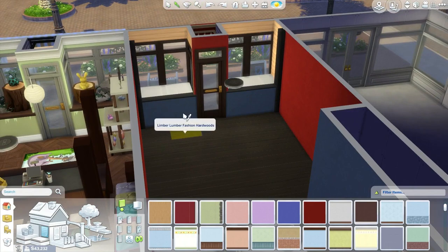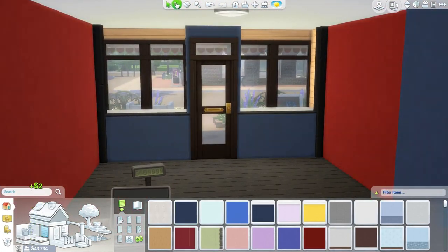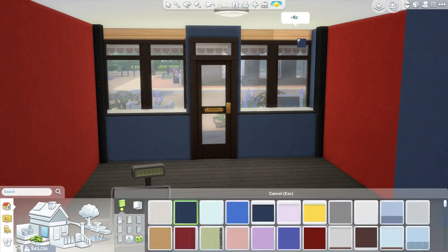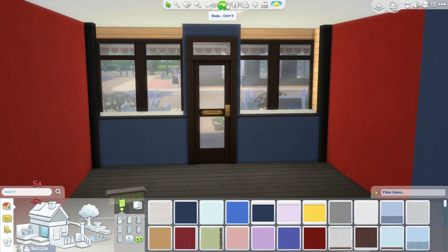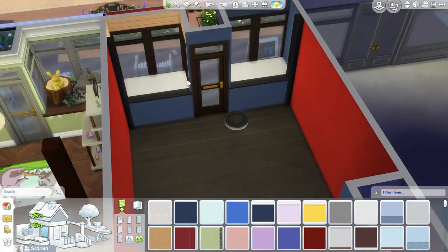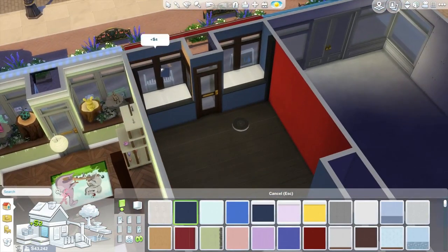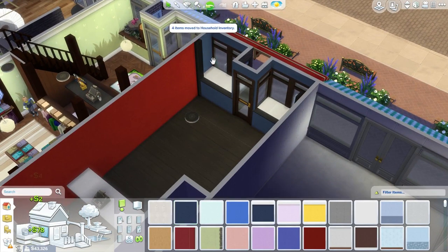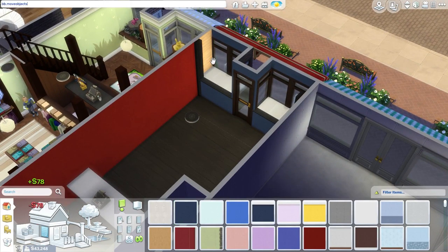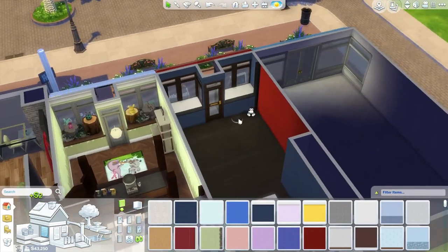I think we can just do that. Although I do want to really quickly see about having... Yeah, I think the blue looks better in the window display area. But I can keep the paneling back in... Okay, we'll have to do that really quick. And yay, no deleting! Okay.